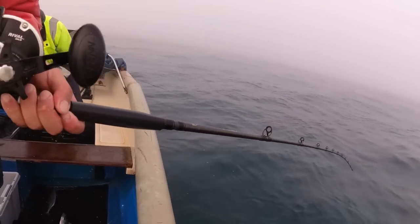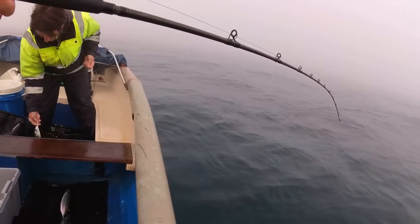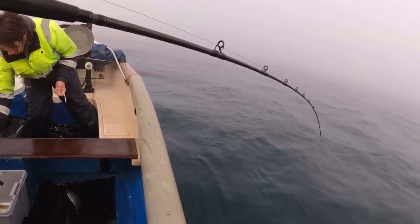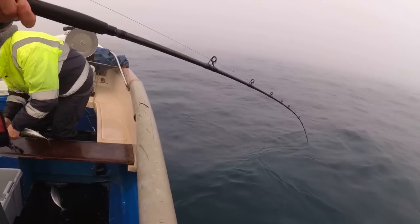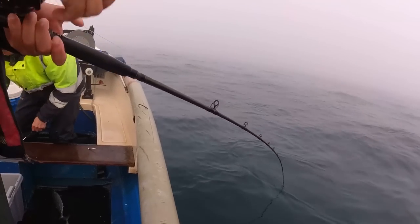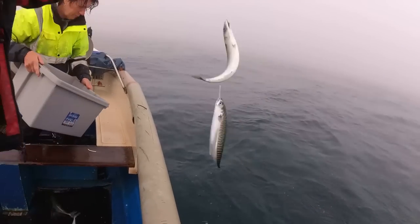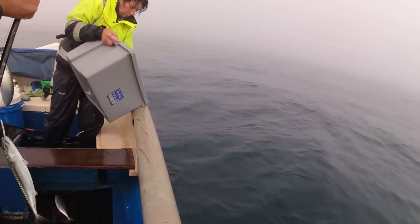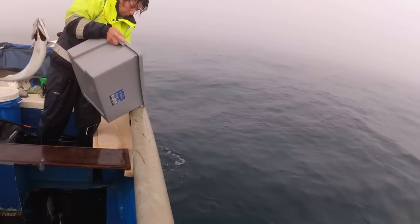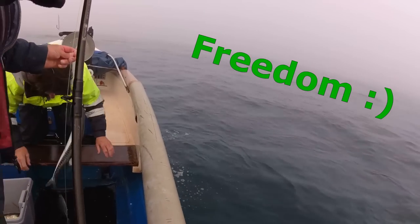Oh! Yep, they're hitting it here. I think we might have found a shoal, sir. Might be needing a bigger mackerel line in a minute. Guess what? Full house! There goes a mackerel.